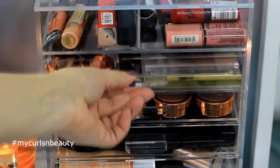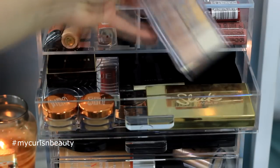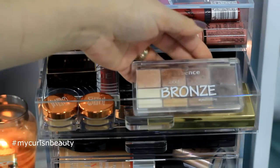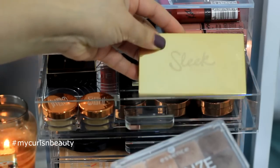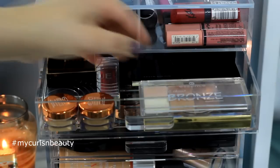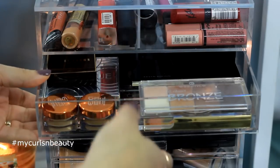Moving on to the next drawer, I'm going to slowly take it out and show you what I have in here. I have my current favorite palette. This one is from Essence, and I've been using this since I've done my testing video. If you guys haven't seen that, please check the info bar below. I also have the Sleek Cleopatra's highlighting palette, which I absolutely love. Here I have two concealers that I don't currently wear because they're too dark for me.